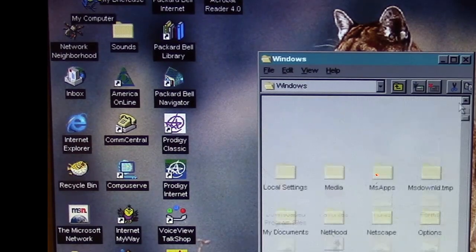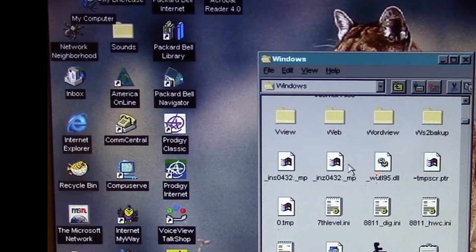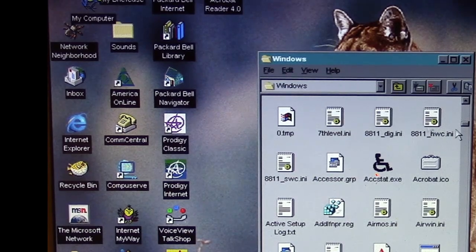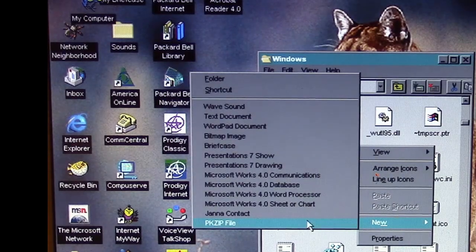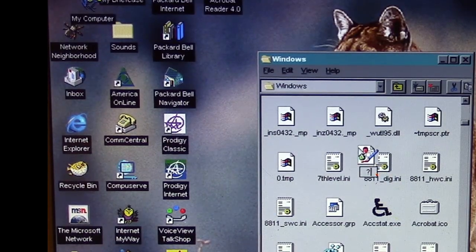However, when we look here, there is no $.exe program that has that mouse cursor anywhere here in the Windows folder, and it's not hidden or anything, it just simply doesn't exist. And that's because it can't actually create the file and drop it there. And the simple reason is this. So let me create something like a bitmap image. So let's try to name it $.bmp for bitmap.